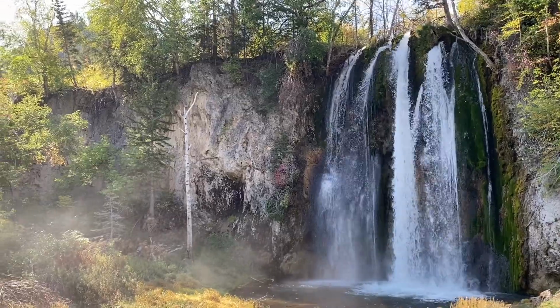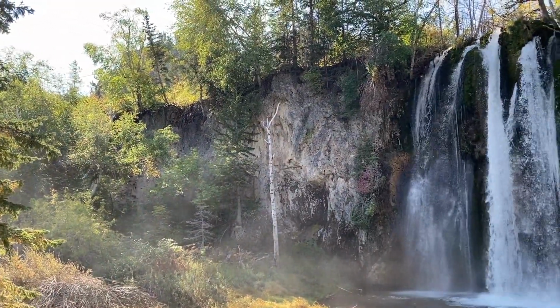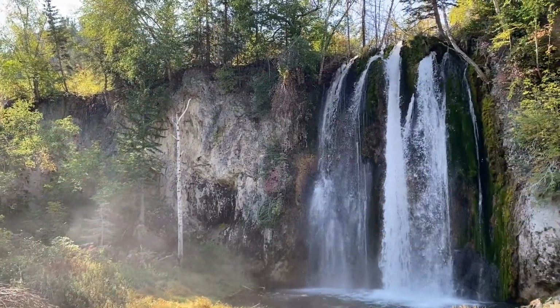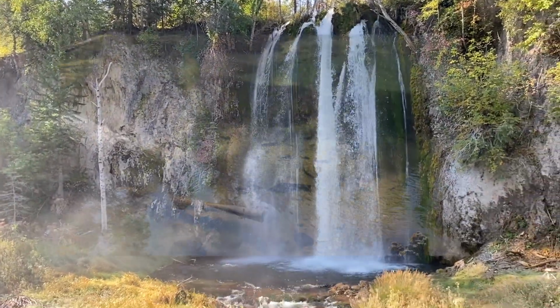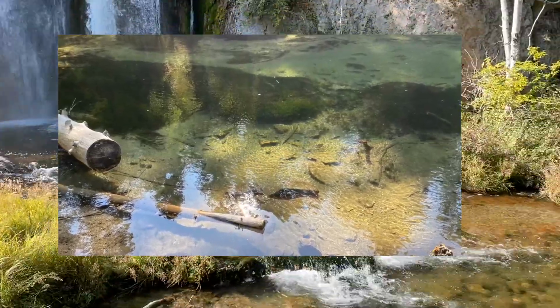Spearfish Falls that you see here is right across the street from Spearfish Canyon Lodge at the restaurant associated with the Spearfish Canyon, and it's got a beautiful hike to these falls here. It's also got some hikes along the way where you can see crystal clear water like what you're seeing there.